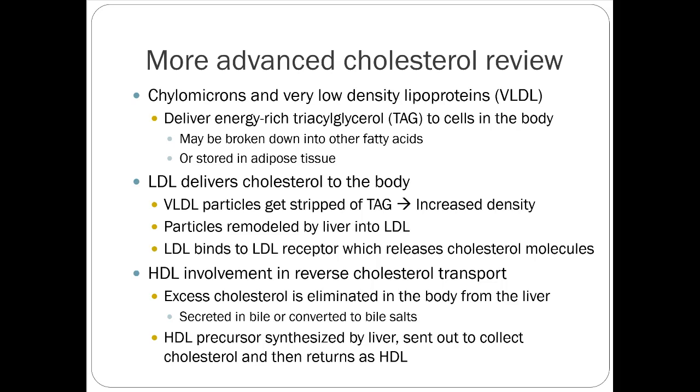So LDL delivers cholesterol to the body. We talked about that already, but VLDL particles get stripped of TAG, which increases their density. These particles get remodeled in the liver into LDL. LDL binds to the LDL receptor, and then that releases cholesterol molecules for use. HDL has, again, the reverse process going on. Excess cholesterol is eliminated from the body in the liver, secreted in the bile, or converted into bile salts, and then precursors synthesized by the liver are sent out to collect cholesterol and return as HDL. So basically, that's the whole process.